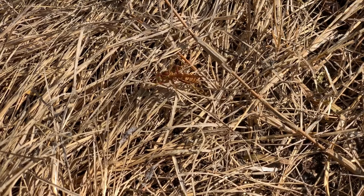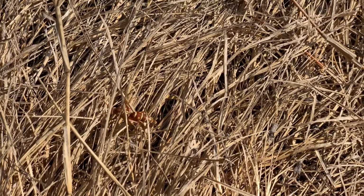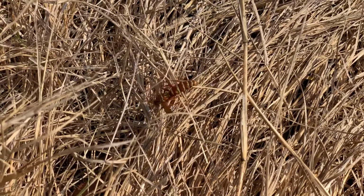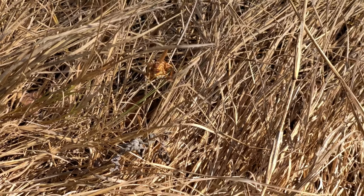Now, oh guys, check this out. This thing is huge. It's a massive hornet. Look at this thing. Yeah, that was a monster, man.